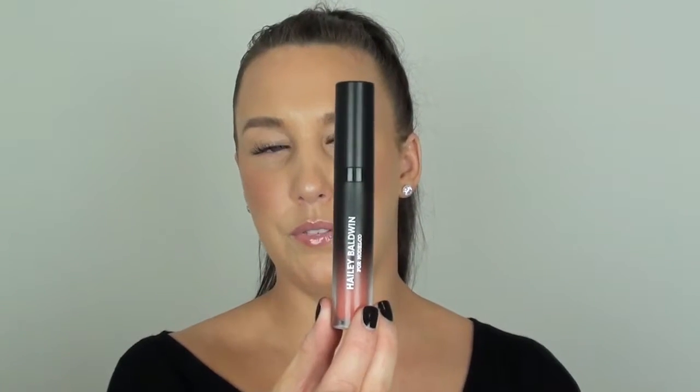Then I also got one of the brand new Hailey Baldwin for Model Co lip glosses. Actually don't mind the packaging. I quite like a bit of a chunky packaging. I think it looks quite good. And then this is actually how the lip gloss comes. So it's in a beautiful ombre sort of black down to the colour packaging.